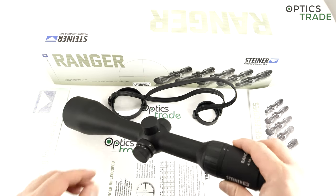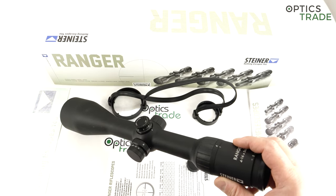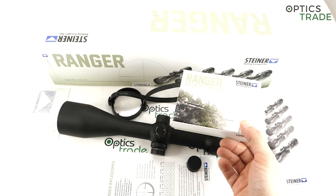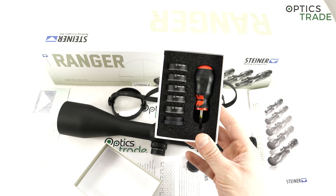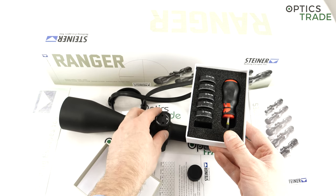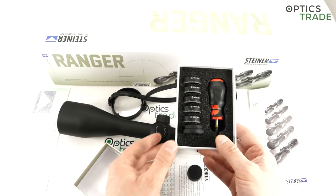Okay, the turrets themselves are low-profile capped hunting turrets with 80 clicks in one revolution. And with this scope, you're able to purchase it in a BC version, which gives you ballistic control. This is the BC. It's basically the BDC turret, so ballistic drop compensation. If you order the BC version, you get this set of 5 different ballistic rings, which you place on top of your turret, and then, using this cap here, you basically transform your rifle scope into a BDC turret.